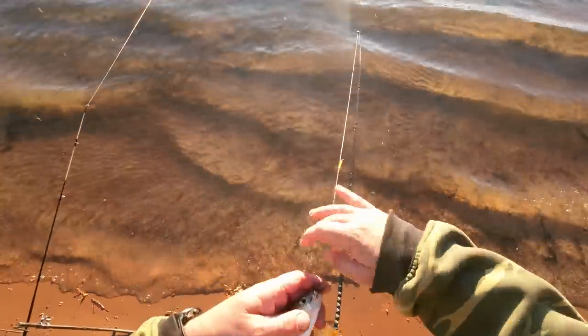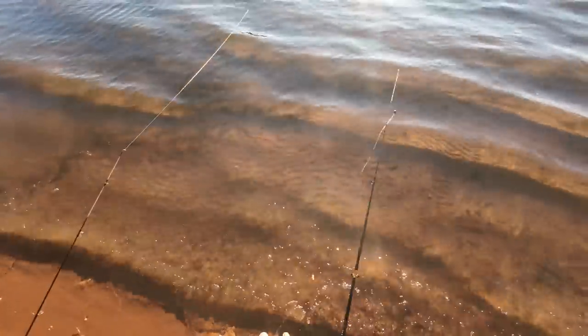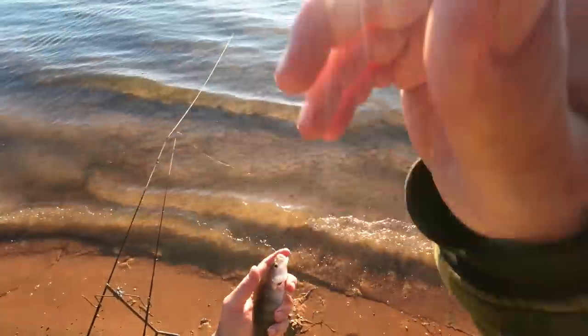It's only a small fish, but at least it's a nice clean fish. And it's lip hooked. I might even be able to get my first bit of underwater release footage for the day. Love doing this.